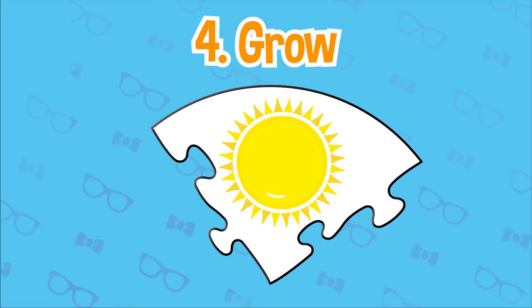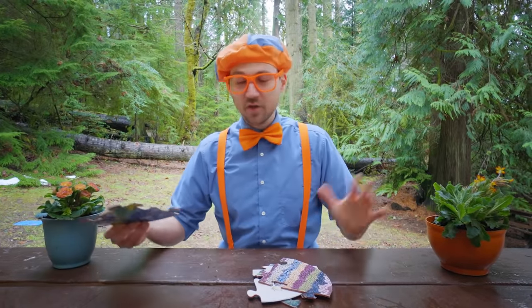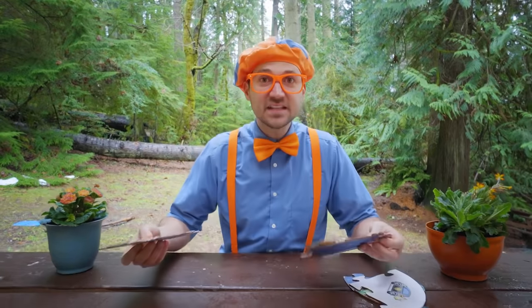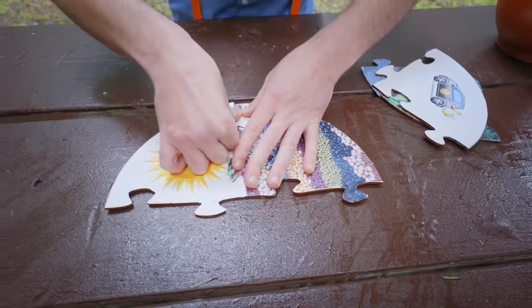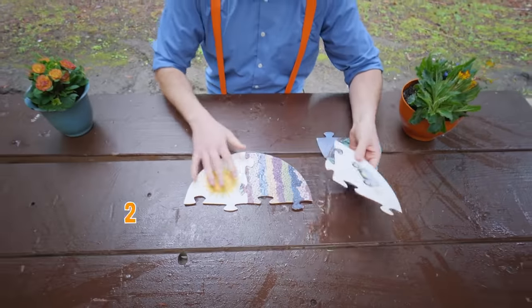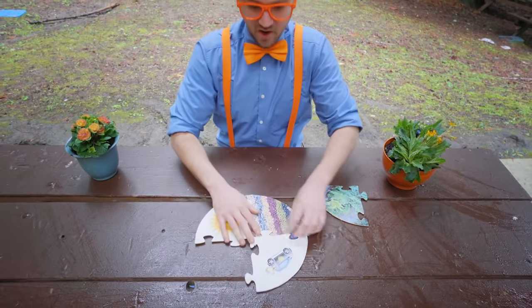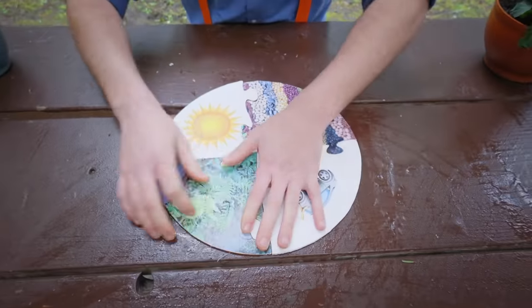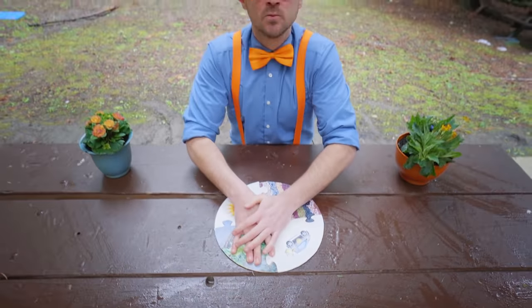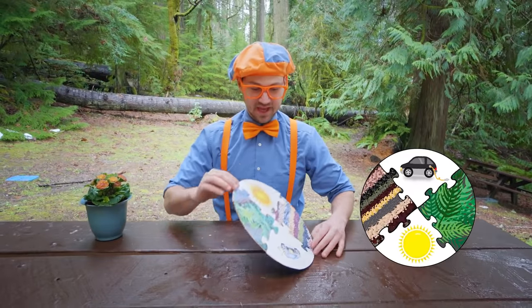Great job! Okay, I have an idea. Why don't I try and put all these puzzle pieces together and see what it looks like? Huh, there's two. All right, there's three. Wow, we have four puzzle pieces all put together.